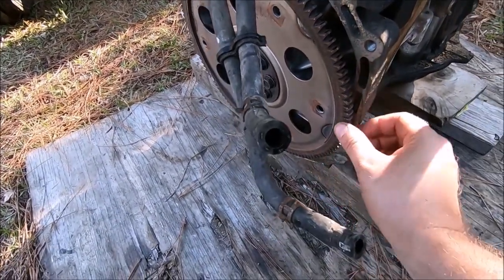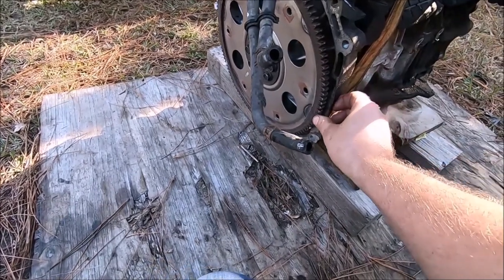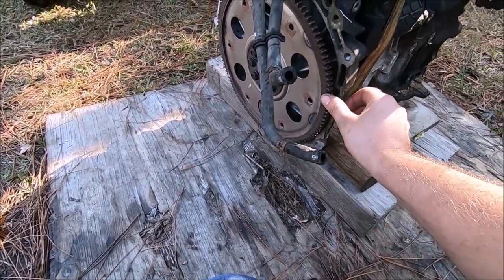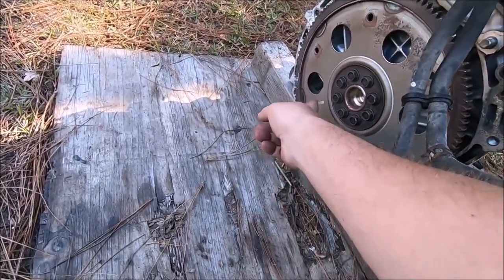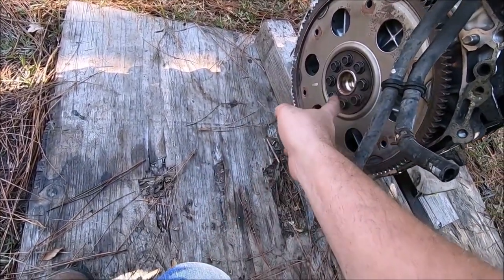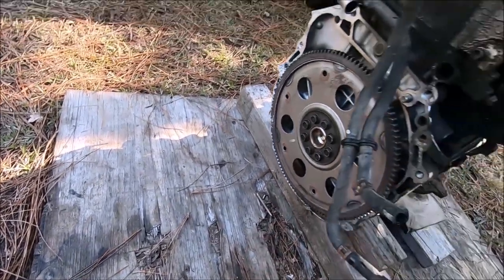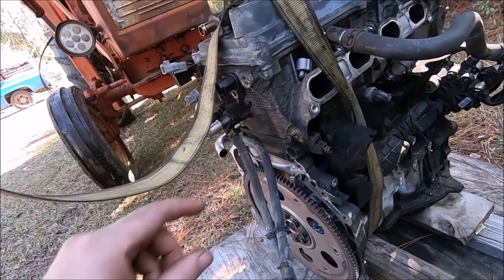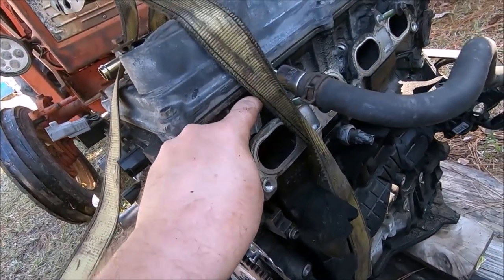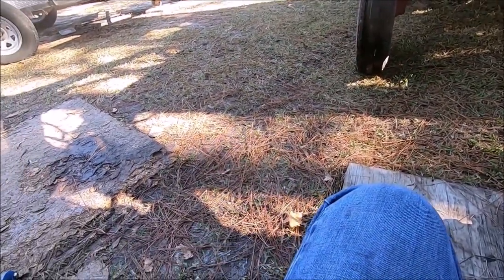This flex plate isn't too worn. You can see where somebody banged into the teeth once or twice, but they're not really chipped. You just see the bare metal. Still got a factory paint mark. It's not all rusty inside. I don't see any oil being slung around from the rear main seal. So in that case, I'll probably just recommend to the customer to hope we don't need that.